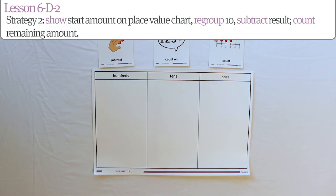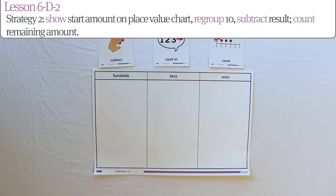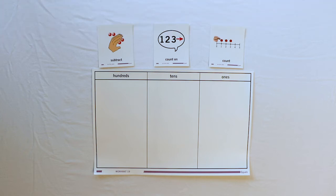For the second strategy, we're going to show the whole amount on the place value chart, subtract the known part, then count the remaining counters. The whole amount is 32, so I will place 32 counters on the place value chart.